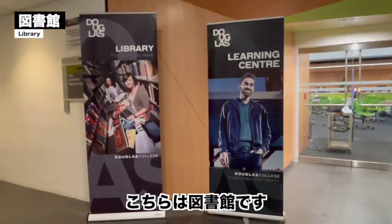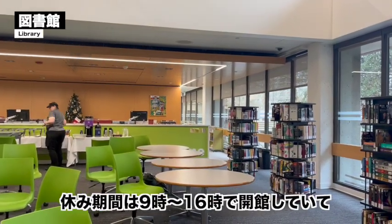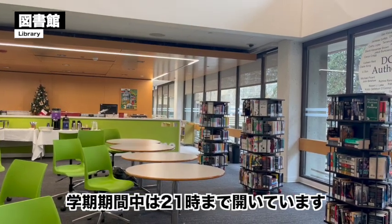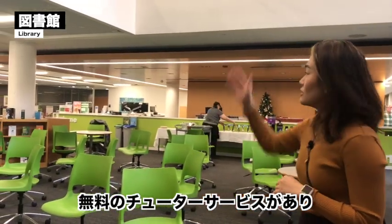So this is our library. We do have the space open usually from 9 to 4 in the summer, and then for the other semesters, it's open till 9. Students can also find the free tutoring services that we're offering, so it's just right there.